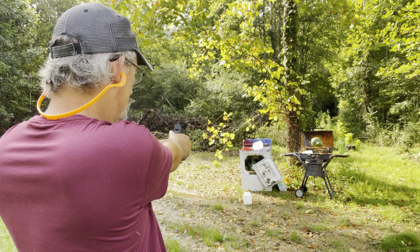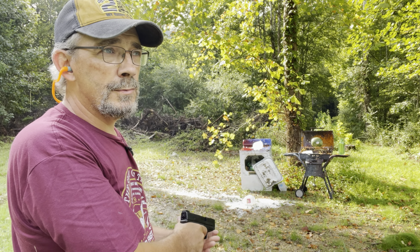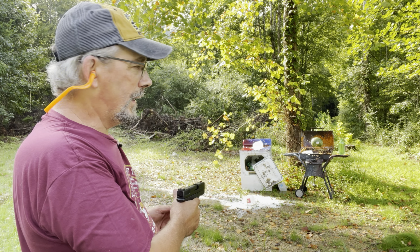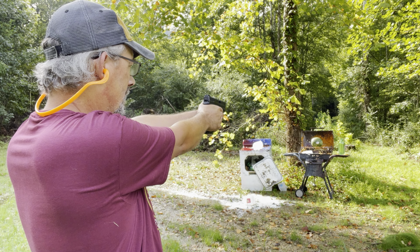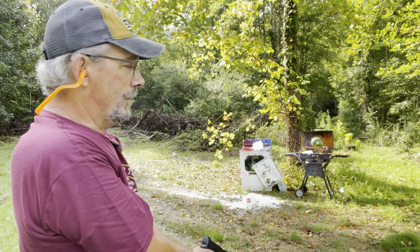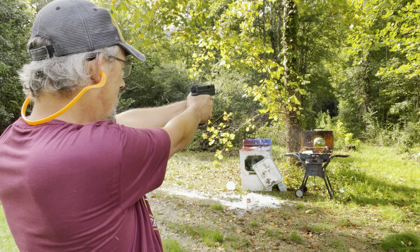Right here's an old jug. That old milk right there, it was some old milk that I stopped at the store and picked up, and it was out of date, guys. So I said, I'll just bring it on the range and shoot it. We'll see how that works. There we go. Now, for the grand finale, let's shoot at the old watermelon right there. Yep, we hit it.